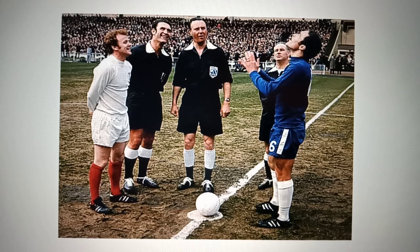Six minutes from time, Leeds United thought they'd won it when Allan Clarke's header hit the post off the Chelsea goal, and Mick Jones was there to react fastest to make it 2-1. Two minutes later, Ian Hutchinson made it 2-2 after he headed in from a John Hollins cross.